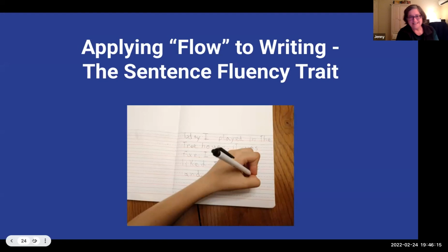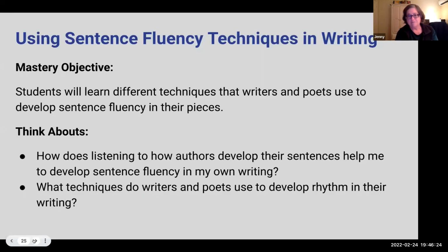Okay, great. So like Lisa said, now we're going to look at how we can apply it for writing. And we're going to start with the mastery objectives, because just like the art lessons, the writing lessons are also set up in the same format, which makes the book really easy to use. So the mastery objective is now that students have an idea of what flow is and see how artists use flow and understand that they use it by color, by line. Those were two of the things we were looking at. Now we're going to see what writers do.